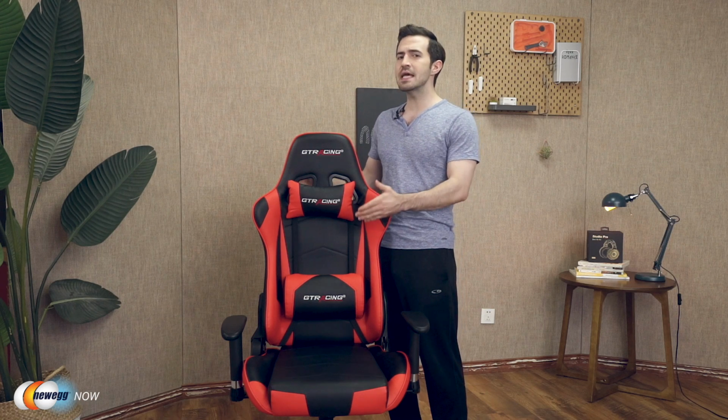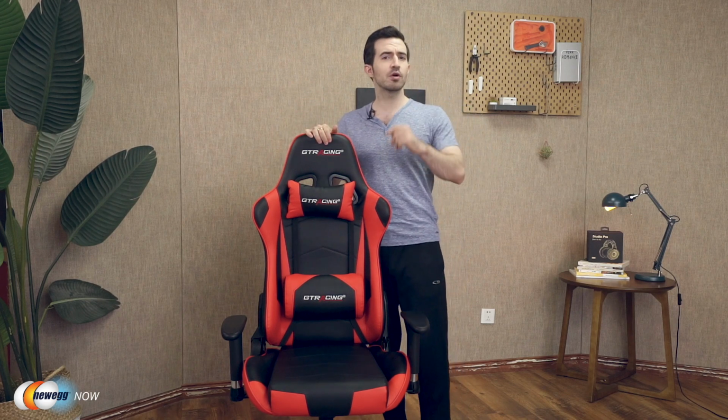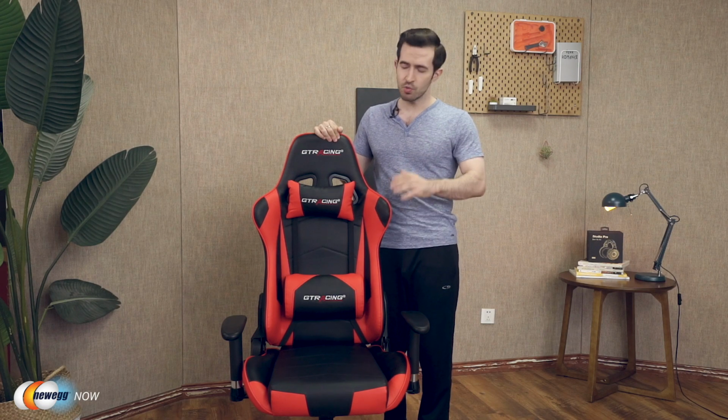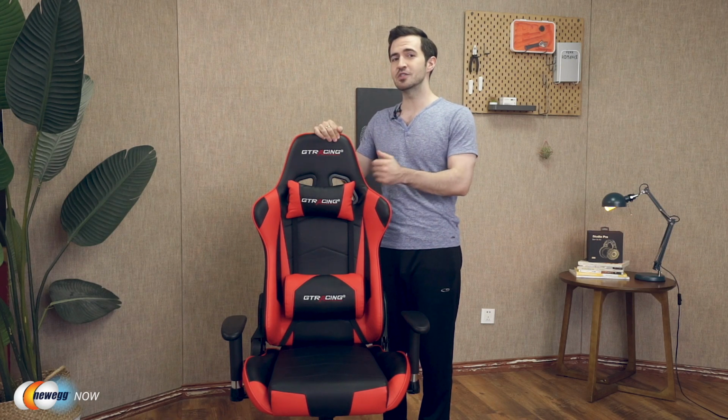This will be better for medium to smaller size users. Even though the chair boasts an impressive 330-pound capacity, if you are a slightly larger user, you may feel a bit restricted by the bucket seating. We try to be super transparent with you here at Newegg Now, but it will feel super good to those medium or smaller sized users, okay?